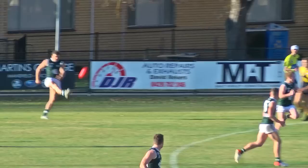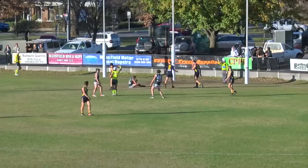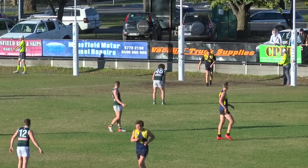Allen goes long to the goal square to a one-on-one. And getting back a quick shot at goal there. And the umpire says it was touched off the boot. Okay. And I think that might have been Henderson there with a shot at goal. Henderson, right. Okay. It was. So, score now, Echuca 4-12-36, Mansfield 3-6-24. Two goal even difference.